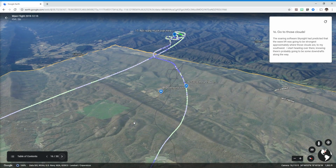And I knew from the predictions of SkySight that there was going to be better wave lift in the southwestern corner of this wave window. You can see the wave window represented below, where it's covered with a yellow border and white grayed out area. So there were a bunch of clouds over in this area. I headed toward those clouds.